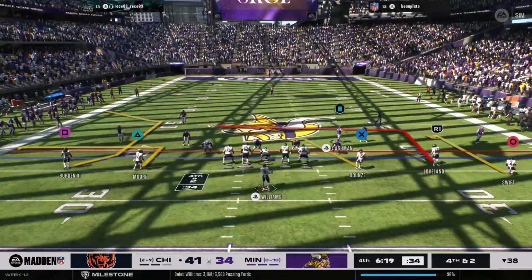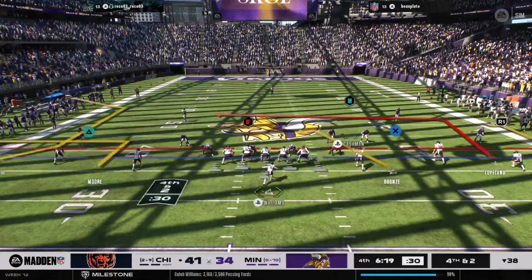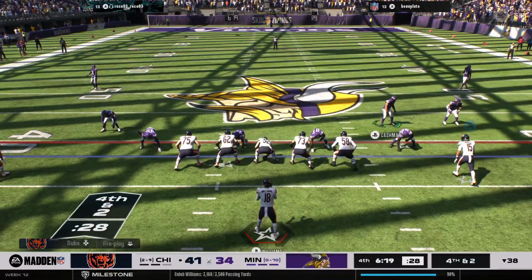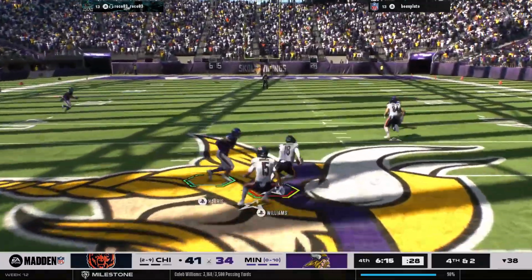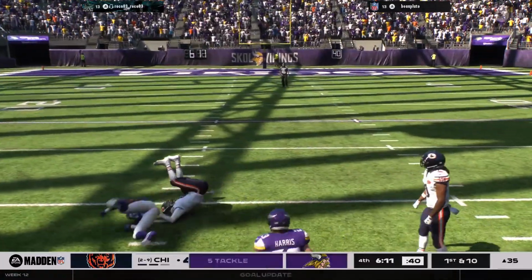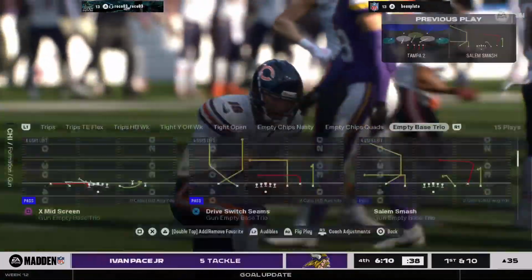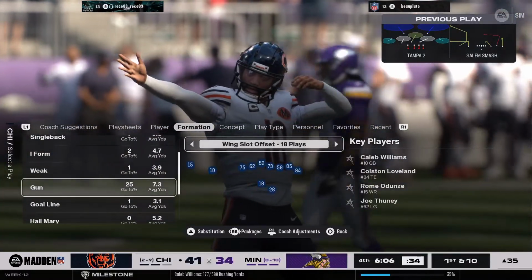And here's a big one now. Trying to hold this lead. They're going to go for it here on 4th down. Looking to throw. Williams. He'll try to do it himself. And he's going to get this down to the 35-yard line. Big yardage there on the scramble. It gets him a 1st down.